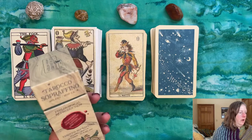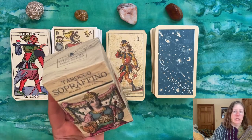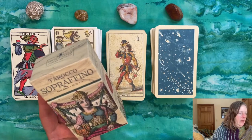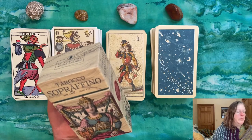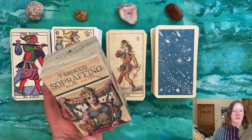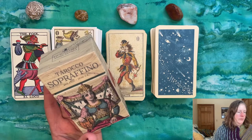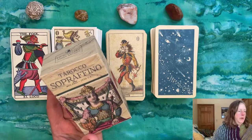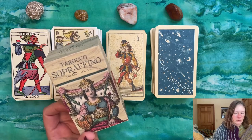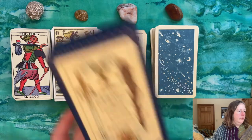My reproduction copy is produced by Lo Scarabeo. This is their Anima Antiqua series. And I was thinking about doing just a side-by-side of this and the Perrin, but because the Perrin technically is from the Piedmont region, and this is a different region of Italy, although neighboring and very nearby, I decided to include the Perrin here so we can compare and contrast. I'm going to also be pulling a few cards from the Sopraffino here and there to add that into the comparison.